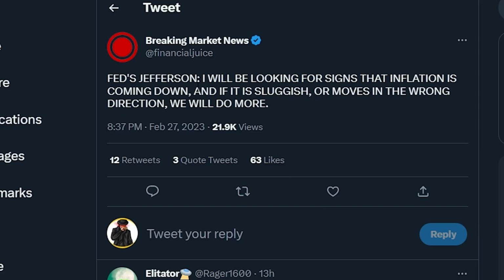Finally, we have some news from the Fed, and what the Fed has been saying is that they will be looking for signs that inflation is coming down, and if it is sluggish or moves in the wrong direction, they will do more. So pay attention to what the Fed has been saying.